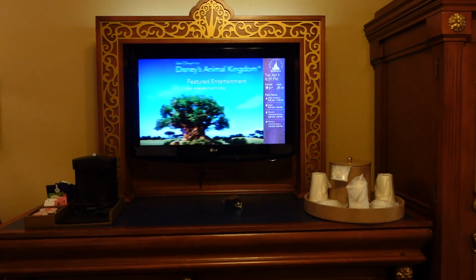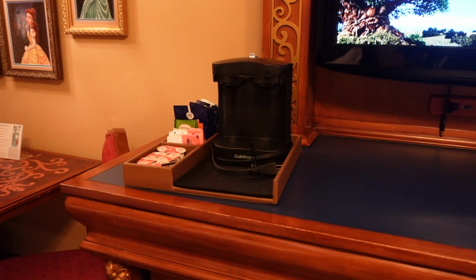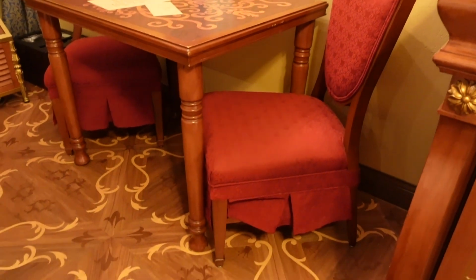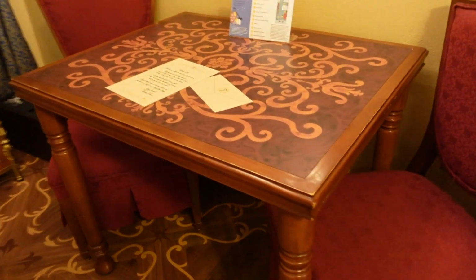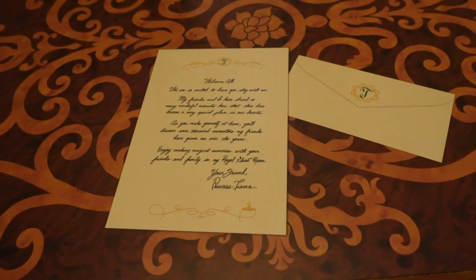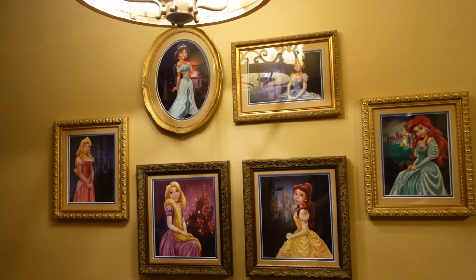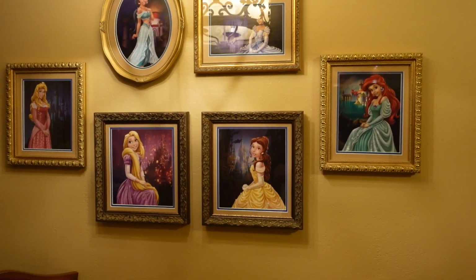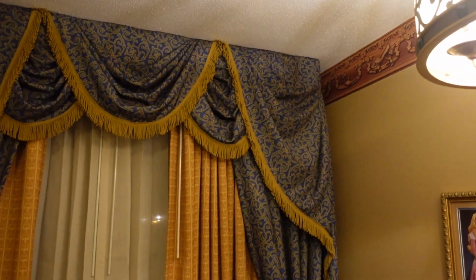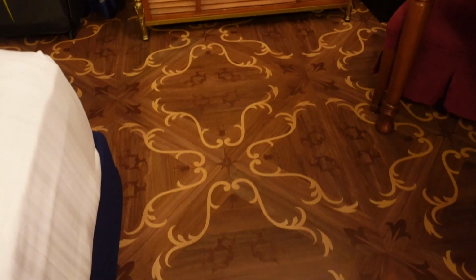We've got this trim here, ice bucket and cups, coffee maker. If you know me, you know I don't drink coffee. So, beautiful chairs. We have a table with a letter from Princess Tiana to welcome us. Oh my God. The princesses are on the wall. I'm sorry, I'm just beside myself right now. And this is the drapes. And if I come down, look at the floor.